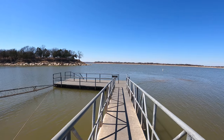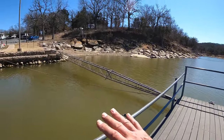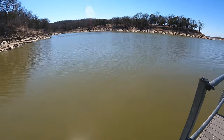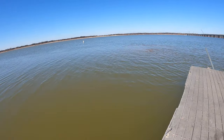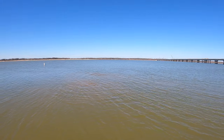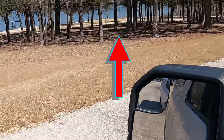This is a courtesy dock / fishing dock. Fishing is permitted on this side, and boating is on that side. It doesn't look like the water's very deep here, though. And I'm basing that on the fact that there's a lot of sand stirred up by the boat that just pulled out of the water. Deer ran across the road on my way back to camp. Not sure if you can see them down there.